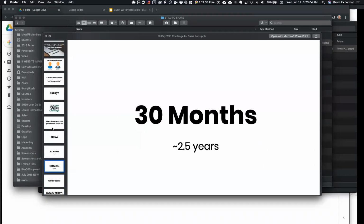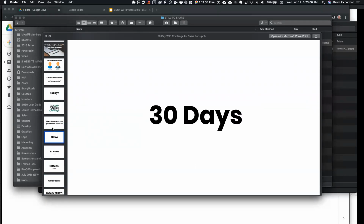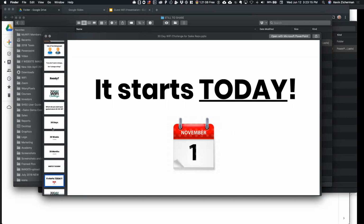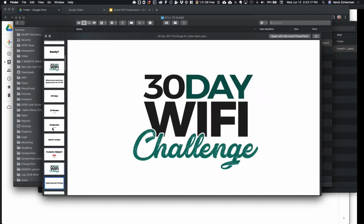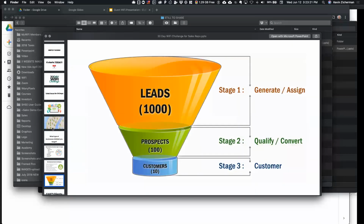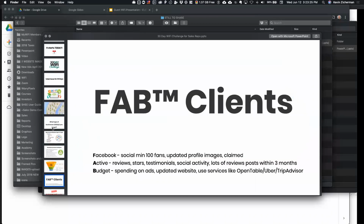So think about where you want to be. This is your first time with the company, your first time selling it. Think about where you want to be in 30, 30, 30: so 30 days, 30 weeks, and 30 months from now. Write it down on a piece of paper and set your goals today. And here's the challenge, total focus. I talk about brands to target, how to figure out, hey, look, it's all about volume and numbers. The clients to look for, the fab clients, you want to be on Facebook.